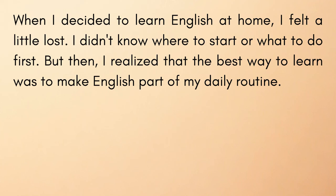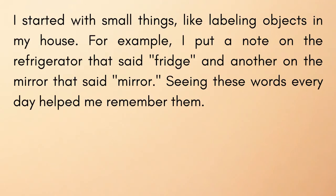When I decided to learn English at home, I felt a little lost. I didn't know where to start or what to do first. But then I realized that the best way to learn was to make English part of my daily routine. I started with small things like labeling objects in my house.